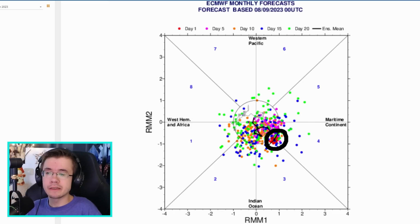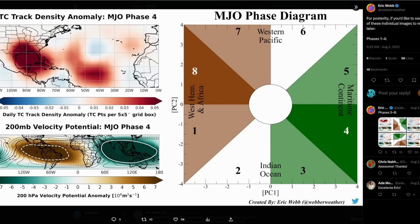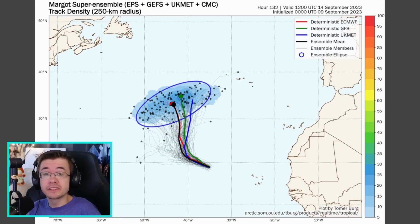It's pretty solidly in between phases 3 and 4 at the moment, and it has been sitting there over the past few days. These phases in particular seem to correspond to a higher track density in existing tropical cyclones, shown here from meteorologist Eric Webb. Margot is formed in the same spot near the Azores that Lee tracked through earlier this week. You can see as we get into phase 4 that there's that higher correspondence of continued Atlantic cyclone tracks. However, with Margot, after a few days, there's a really high uncertainty with her track. Given this, there's the question on whether or not she will interact with Lee.